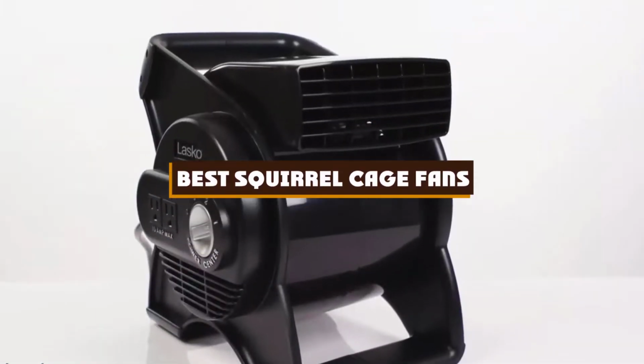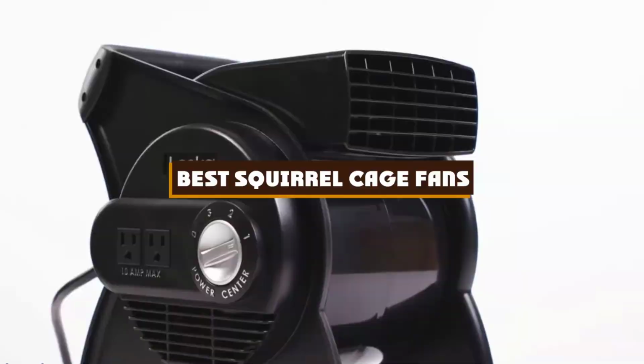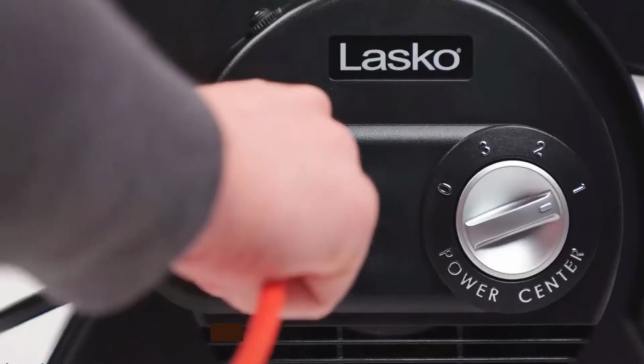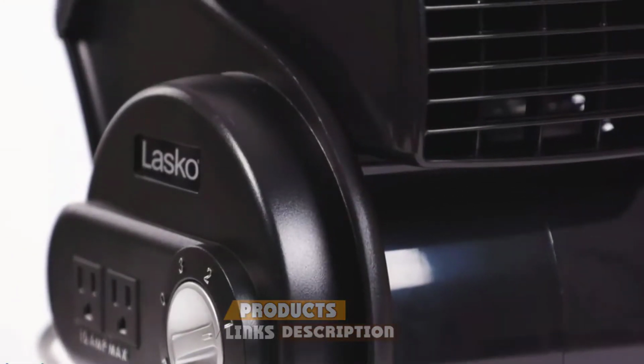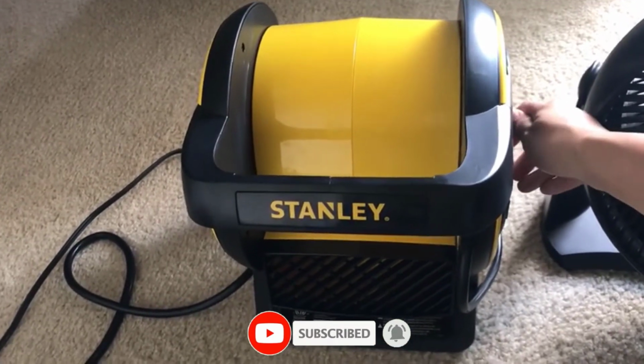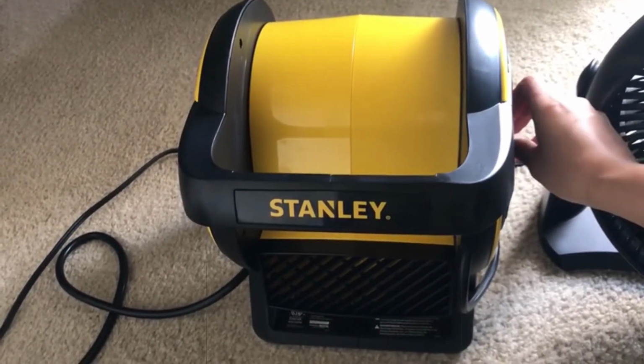If you're looking for the best square cage fans, here's a list you must see. We made this list based on our personal preference and sorted it based on the features, prices, quality, durability, and reputation of the manufacturers and customer feedback. Also, we've included options for every type of customer. So let's get started.